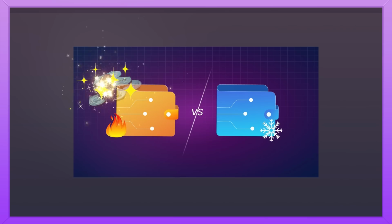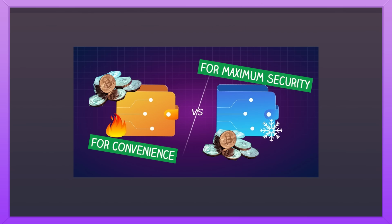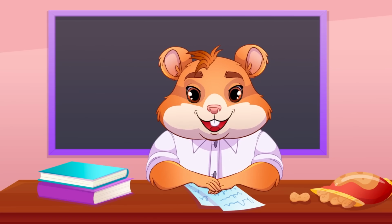Remember, whether you are storing your assets in a hot wallet for convenience or fortifying them in a cold wallet for maximum security, the risks are still there. And that's a wrap.